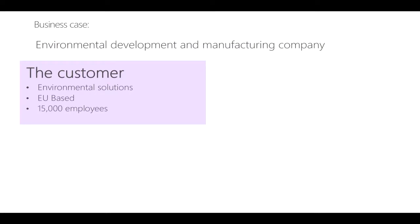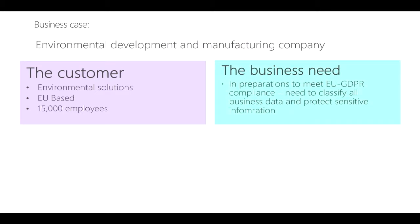So let's talk about a customer example, and let's talk about the journey that one of our customers did. So basically, this customer is EU-based. They're an environmental solution business. There are about 15,000 employees total. And basically, this customer came to us and said, look, we got a requirement for the business about 4 years ago that we need to have a classification and protection solution. This is now, of course, accelerated with GDPR, but the business actually identified that they need it much, much before.